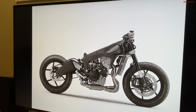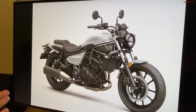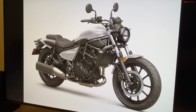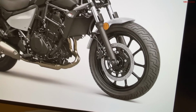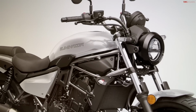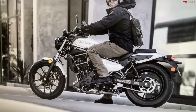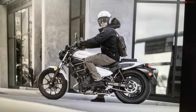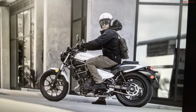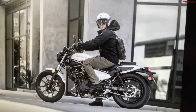So really, Kawasaki dropped a lot of news today, but I would say obviously the biggest of which is going to be this new Eliminator model. And this is something that we would love to get a chance to throw a leg over sometime soon. Because this is, like I said, just going to be a fantastic motorcycle for people that are looking to get into riding. It's a small, affordable bike that's easy to get your leg over, and that is exactly what a lot of people want out of their first motorcycle.